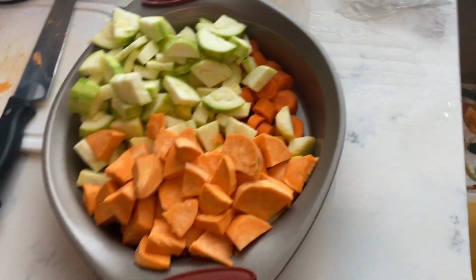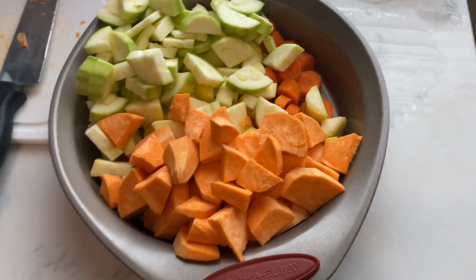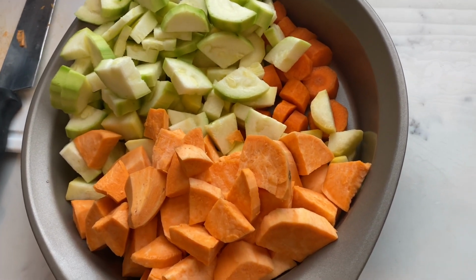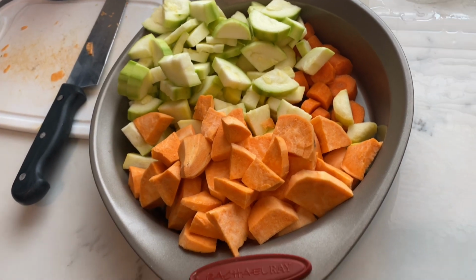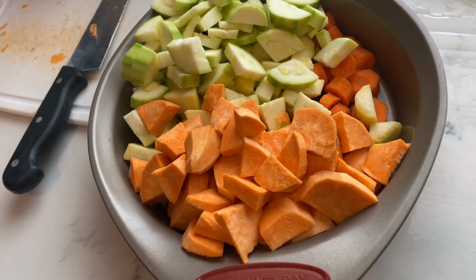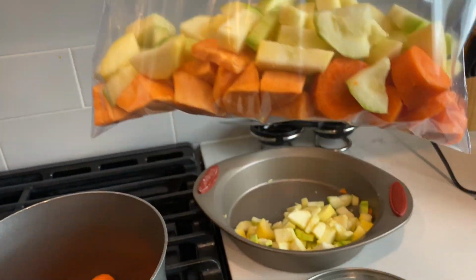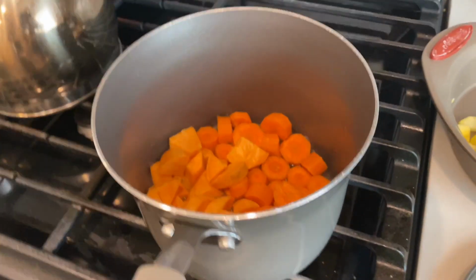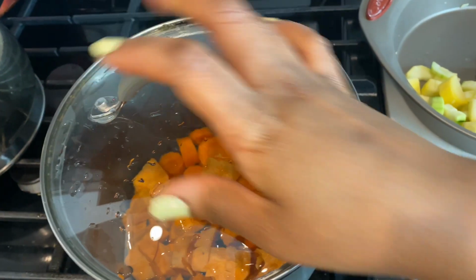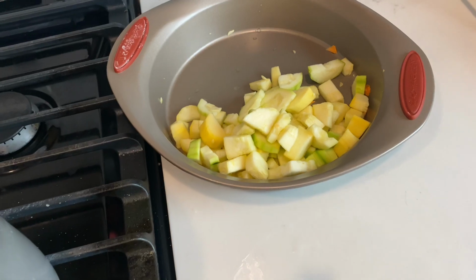As you can see, the vegetables are all diced up. It seems like a lot, so I am going to take some of them and put them in a Ziploc bag and label it so that I can use it another time instead of going through this process again. I have separated some, and as you can see, this is labeled. I am going to freeze this bag. Now this is just going to steam with a little water, the sweet potato and carrots. It's going to steam a little bit, and this I'm going to steam slightly. It doesn't need much steaming, but we'll see.